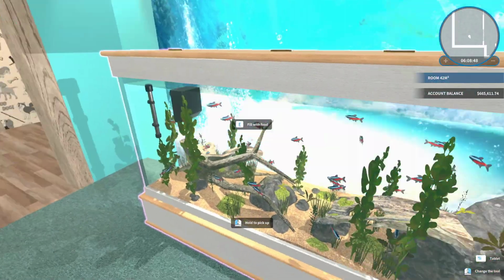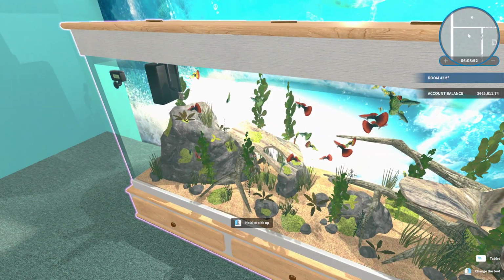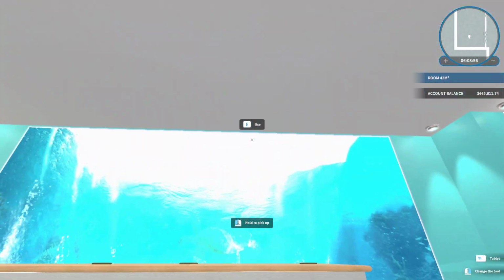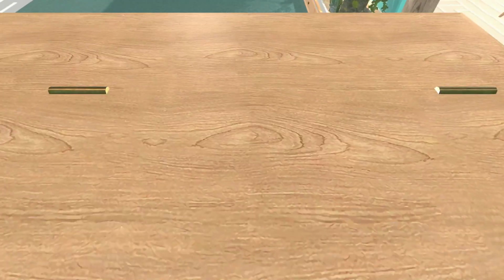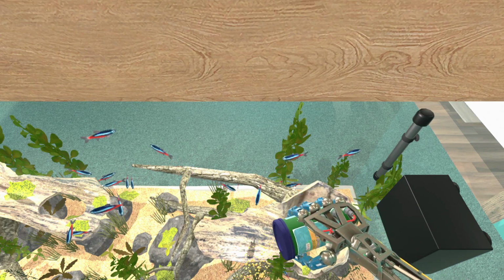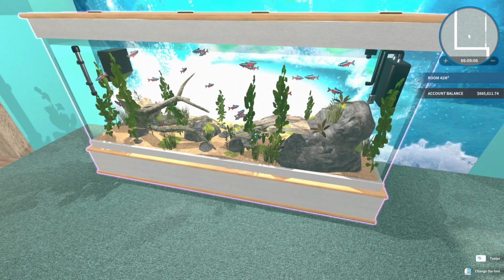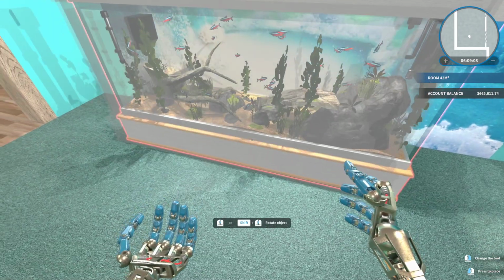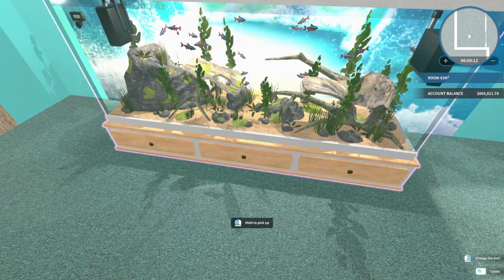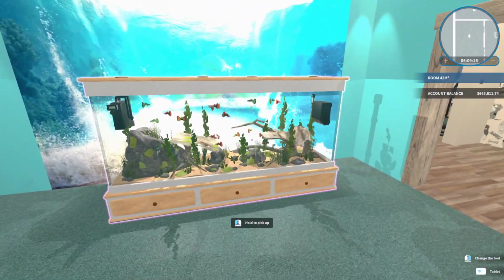Okay, and there, so there are the neons, there are the goldfish, and then these are the guppies. Okay. Oh, did I do that backward? I did, didn't I? Yeah. Okay. Cool. I think I'm gonna center this one a little better.